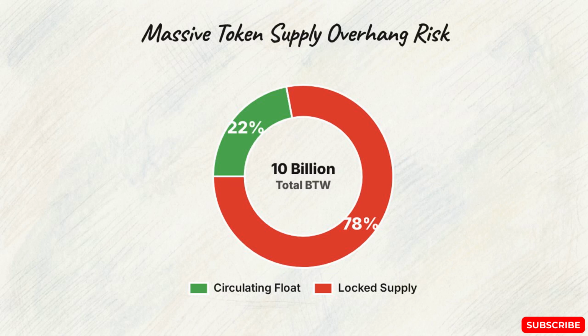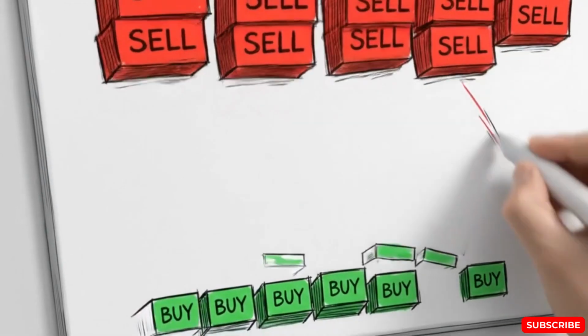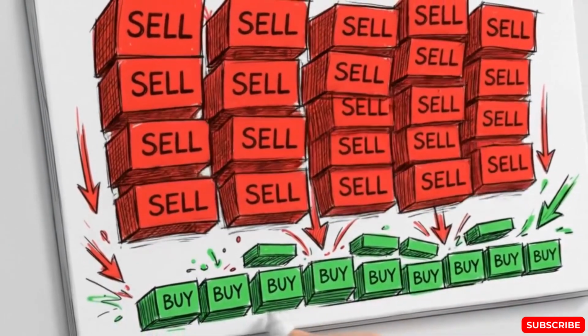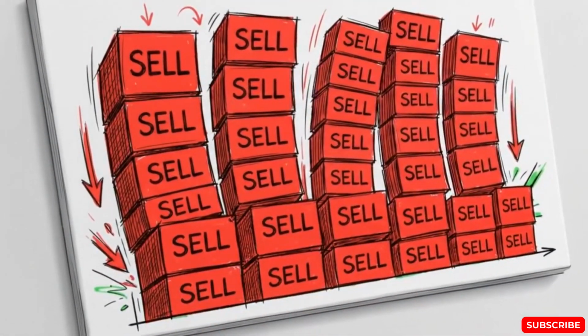But the actual threat is the massive 78% of the supply that is currently locked out of circulation. Over the next 4 years, those locked tokens are scheduled to hit the market, creating a catastrophic inflation overhang that constantly dilutes the circulating supply. And as of right now, the team hasn't confirmed any token burn mechanism that could offset that impending flood of supply. If you buy and hold this token today, you are structurally positioned to absorb the sell pressure of early investors cashing out their massive holdings.